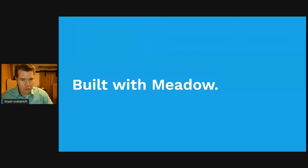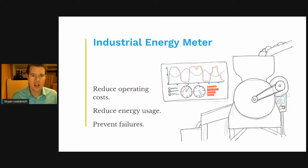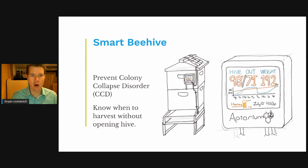And in fact, if we look at some of the solutions today that are being built with Meadow, our customers reflect exactly that. Just across on the other side of Portland in Washington County, they're building a solution using Meadow to optimize water treatment, to reduce time and increase capacity. Over in the UK, we've got a customer building an energy meter that is designed at reducing energy usage and preventing failures in industrial equipment. And we've got a customer building CO2 monitoring systems so that we can all go back into public spaces in a safe way again. And even myself, in my own backyard, I've been building a smart beehive in partnership with Portland urban beekeepers and Oregon State University to help to learn about and prevent colony collapse disorder, because we're losing our bees. IoT is really changing the world today.